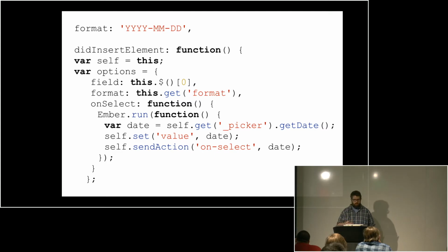So here in the onSelect, you can see that we're wrapping it all in an Ember run. We get the date from the picker, and then we set the value on ourselves, and that's data bound to whatever called the component. And then we're also going to send an action, and that's always a pretty good practice nowadays, especially with data down, actions up: when something happens internally in your component, try to expose that as an action so that whoever is consuming that component can then do something outside of that component. Relying on the data to flow back up is considered bad practice now.